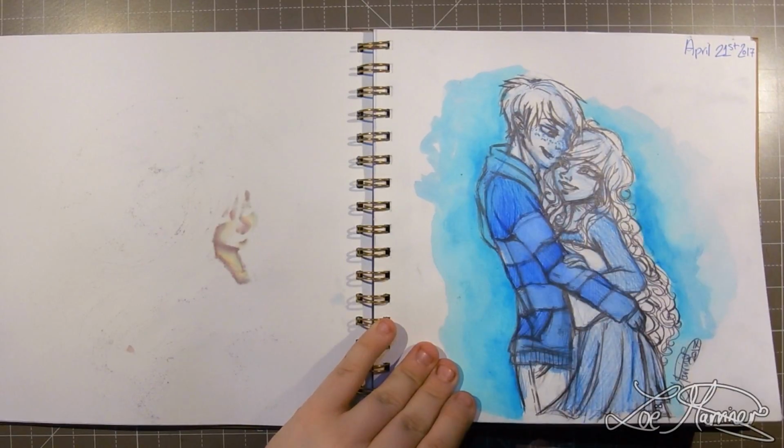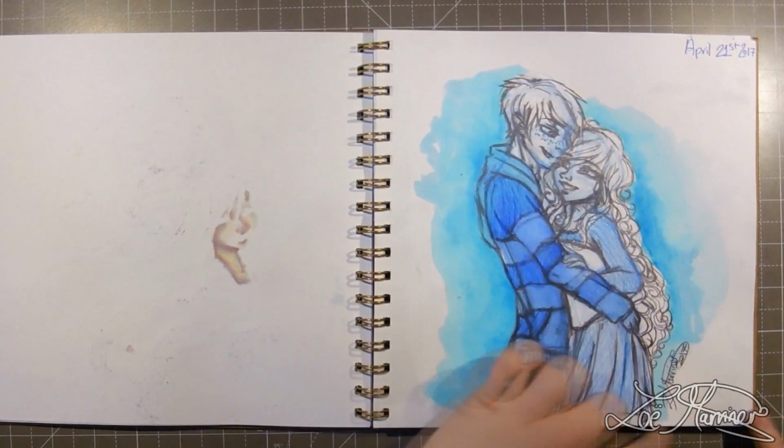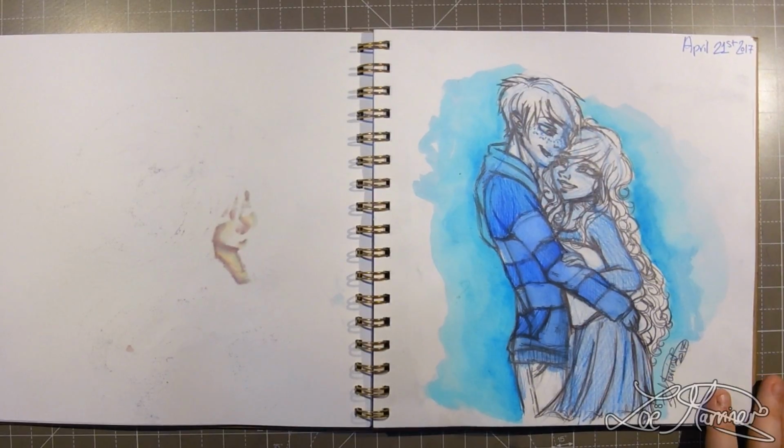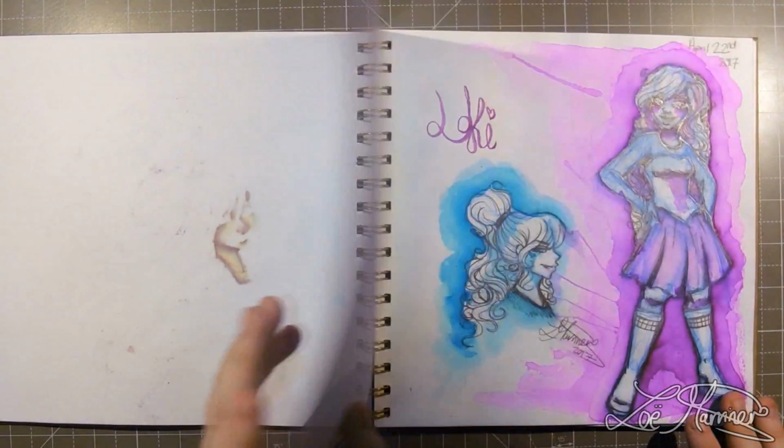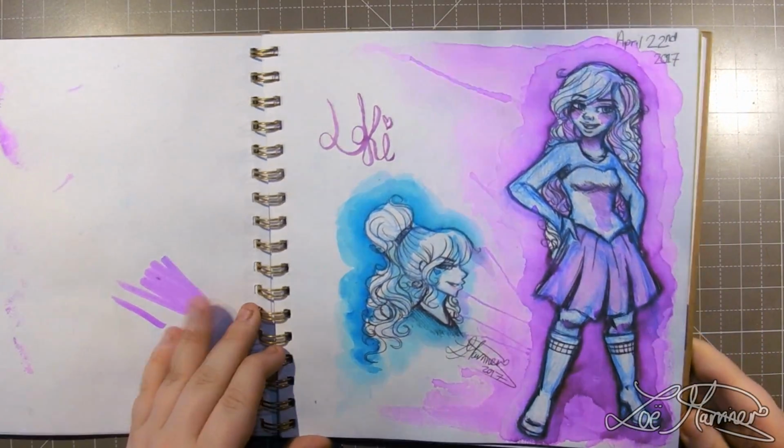And again, with the watercolour thing, the watercolour wasn't actually watercolour per se, it was actually my Spectrum Aqua pens. I just decided to line around the outside and then just swirl around the colour. So, Loki, again with the watercolour.